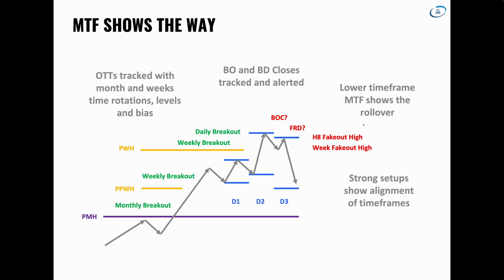And then if you like it, you go to the lower time frames, and the lower time frame multi-time frame entries, as we discussed them in my 3rd video, show you the rollover. We'll also look at the MA ribbon, but the multi-time frame is still the best entry logic here. So you look at the 8-hour and the 4-hour, and you want to see fake outs of both of those. You want to have both of these levels in your bag for the trade, and then you just enter it with timings and fire and forget.